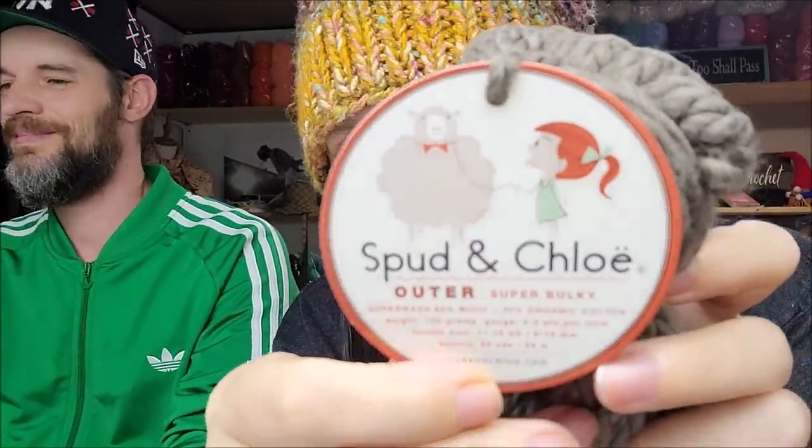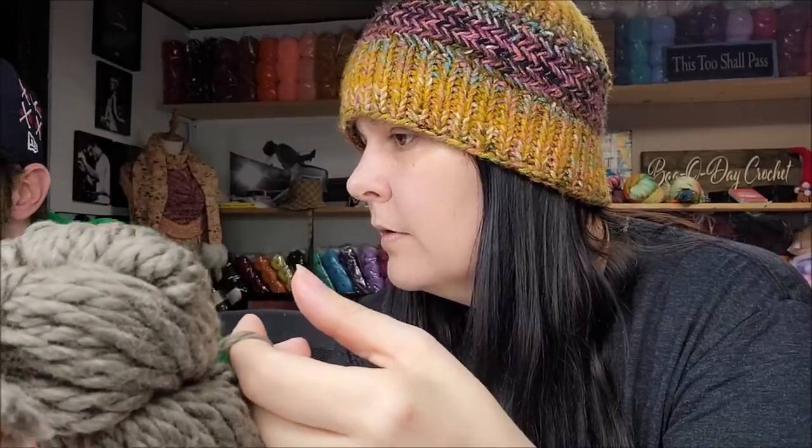Okay. Spud and Chloe. It's a brand I never heard of. I had to try it because it was Spud and Chloe. I take it Spud is the sheep that looks like a potato. Isn't that cute? Spud and Chloe Outer, super bulky. 65% superwash wool, 35% organic cotton. Approximately 60 yards. It's not a sweater, it's outer. I don't think they have this either. They don't have it anymore, do they? No. Well, they have other Spud and Chloes.